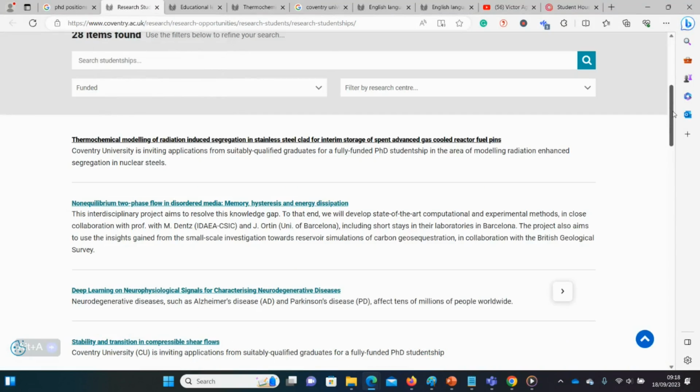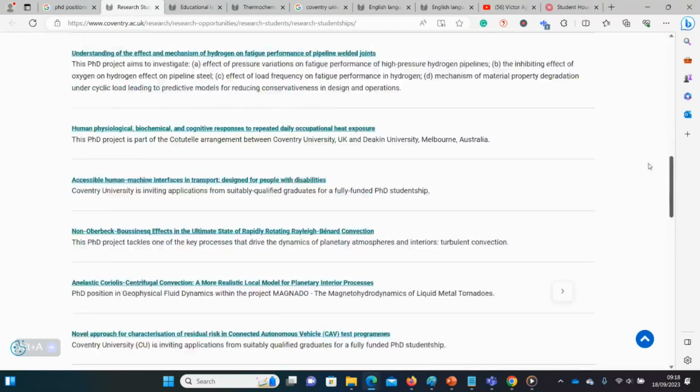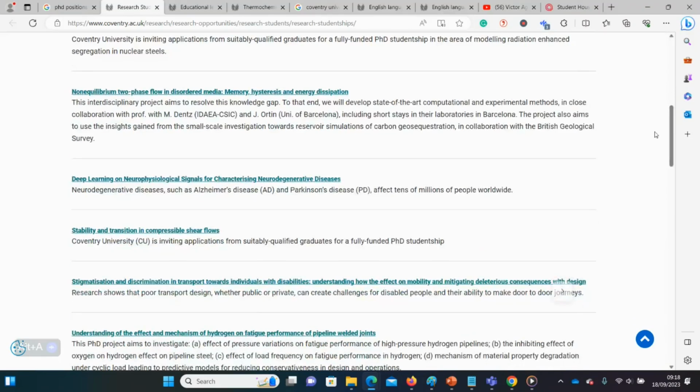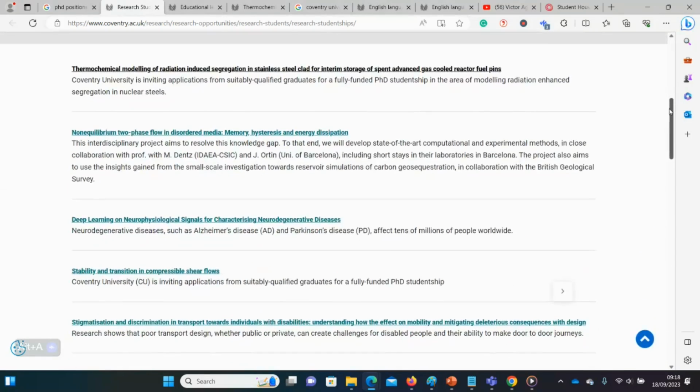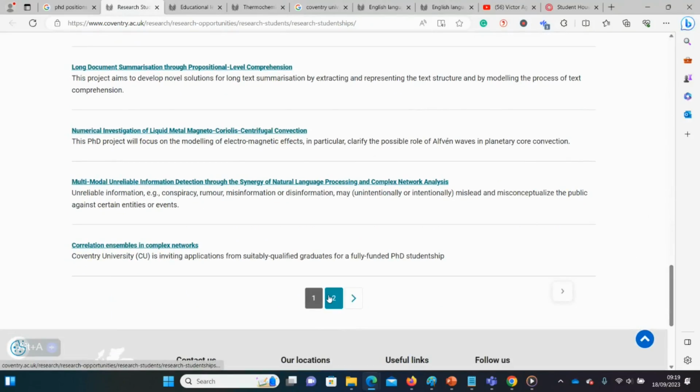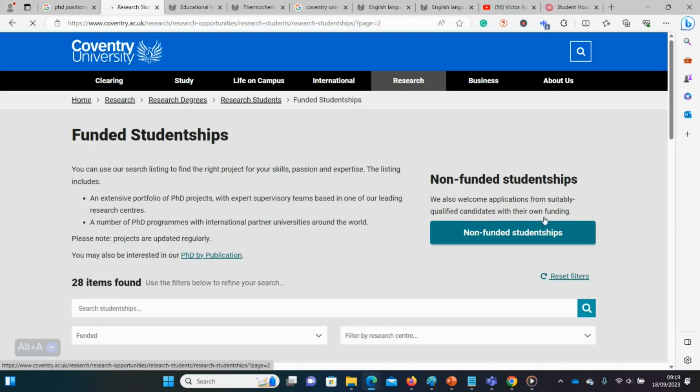And you can, of course, check for other opportunities here. There are a number of them here, and they also get updated almost every month. So most of these opportunities would close in October, and by October, fresh opportunities will also come up in different departments, different disciplines. So visit this website often. Visit it constantly because it gets updated and you get a variety of different opportunities. So look around.